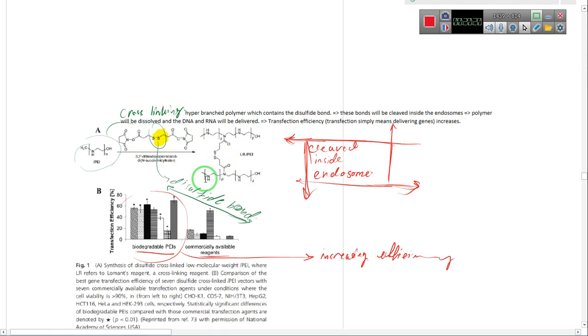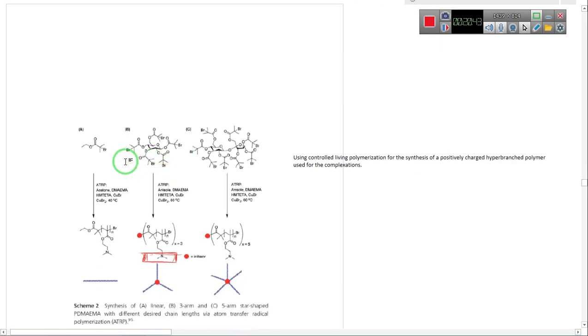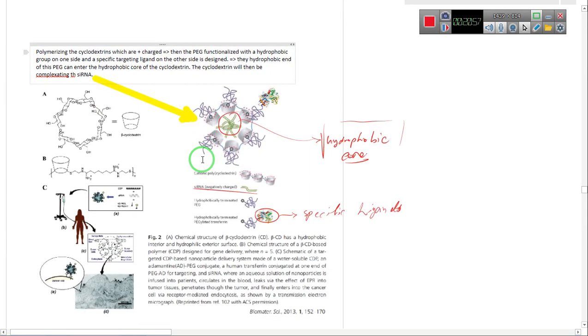for encapsulating the nucleic acids, and these disulfides can be cleaved by some sort of enzymes within the endosome process. And you see here how the transfection efficiency, I told you transfection simply means delivery of the genes, has increased. This is also another example of using polymers for delivering the genes, and this is something important that we can spend some more minutes on.